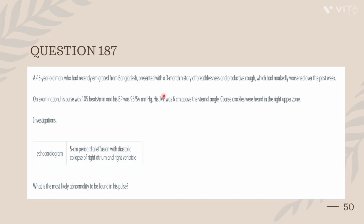Next question, a 43-year-old man who had recently immigrated from Bangladesh presented with a 3-month history of breathlessness and productive cough, which had markedly worsened over the past week. On examination, his pulse was 105 and his BP was 95/54, JVP was 6 cm above the sternal angle. Coarse crackles were heard in the right upper zone. Echo showed 5 cm pericardial effusion with diastolic collapse of right atrium and right ventricle. What is the most likely abnormality found in pulse?